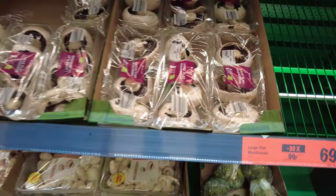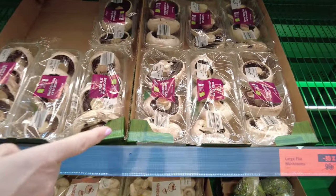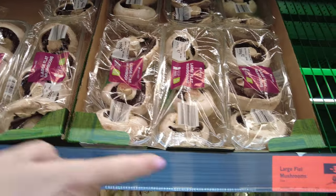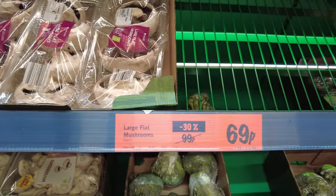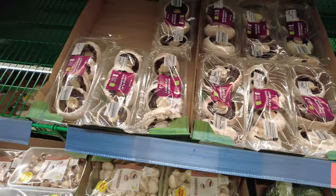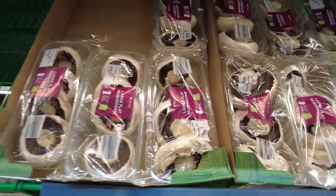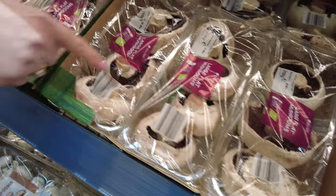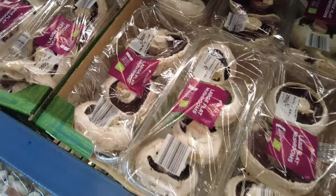Get away from the mushrooms. Johnny, if you like large flat mushrooms, this is the place to come. 69p for 3 large. You've got a whoopsie for 69p. There's 4 in there. Four on that one. I just can't count. I was looking at that one. Yeah, that one's the three. Must go by the weight.